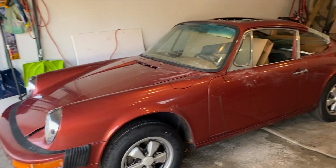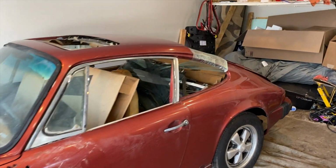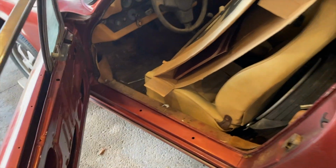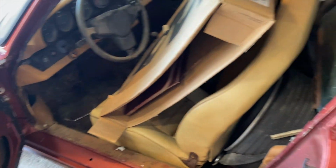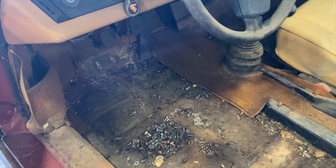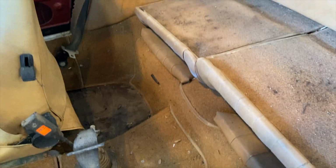I'm gonna go ahead and take out some of the crap in the interior. I'm gonna snap some photos over to RJ and Brent at WD Detailing so they can see the inside of it. It's pretty nasty, so hopefully they can take care of me. We'll get this thing cleaned up before we start really digging into it. So got the driver's seat out. As you can see, it's pretty crusty in here.